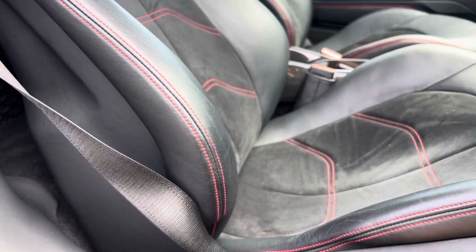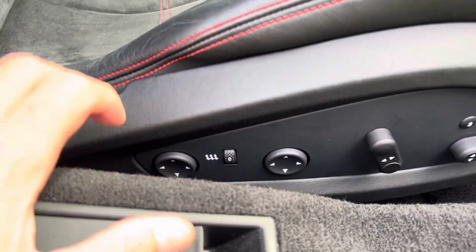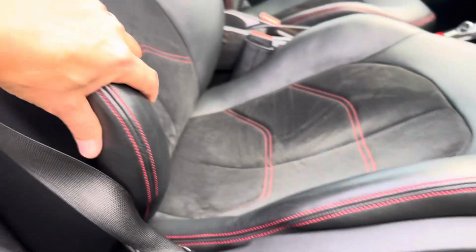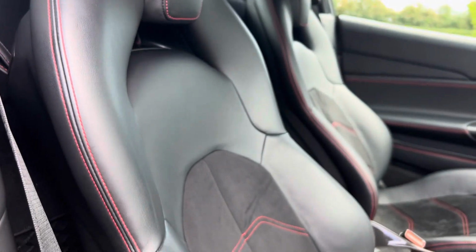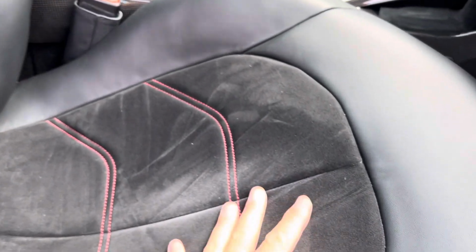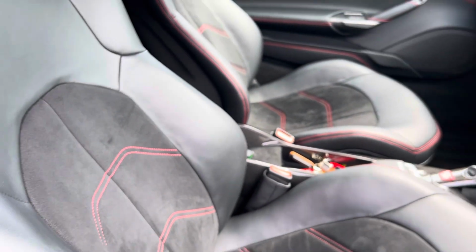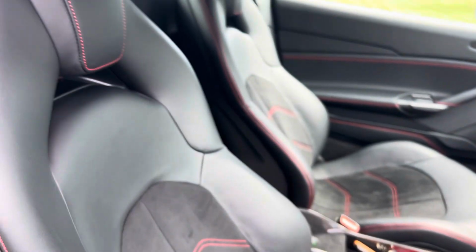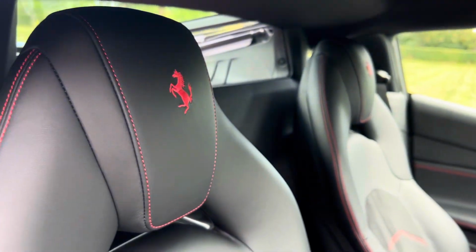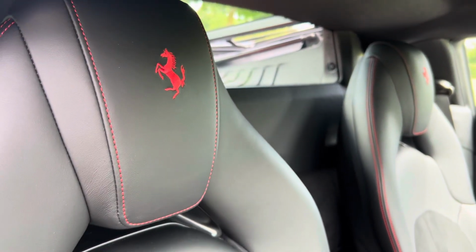This will raise the back of the seat up and down, the front of the seat up and down, backwards and forwards, the back of the seat, and various different lumbar supports and heating there as well. So there's a lot of adjustment in this seat, and you can see there that you've got a lot of lateral support as well. These are very, very comfortable seats, and the centre being Alcantara with the contrast stitching makes it really, really nice and warm in the winter and not too hot in the summer. The Cavallino stitched headrests, again in the Rosso.